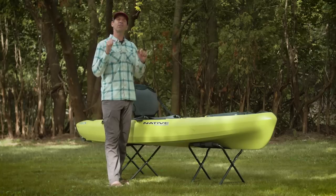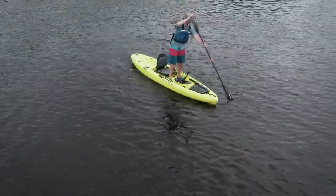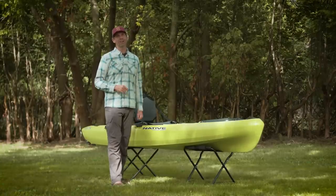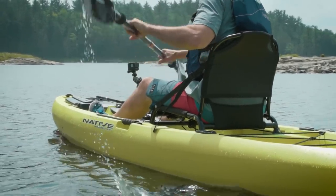Now, on top of that, the Falcon 11 is an extremely stable kayak, although it does come at the cost of some speed. The Falcon 11 also happens to be a very comfortable kayak, and that's important to me, and that should be important to you.